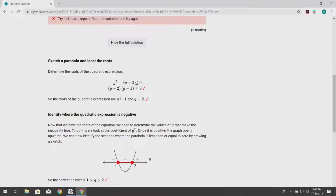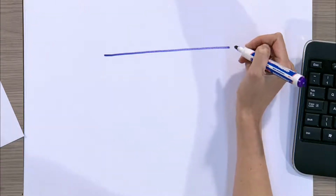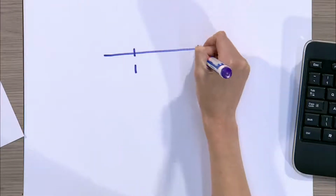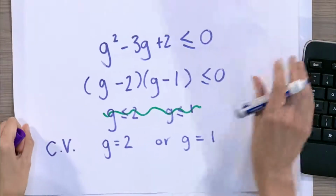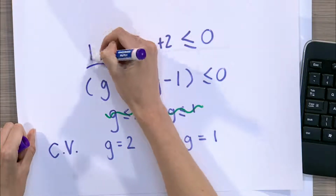Because of the shape of the parabola. So this is explaining to me that once we've got the roots, we can put them on a number line, and they must be in order from the smallest to the biggest, not in the order that I found them. So it'll be 1 is smaller than 2 on a number line. Then it says look at the coefficient of the quadratic. So here's the quadratic. The coefficient of the quadratic term is actually 1.